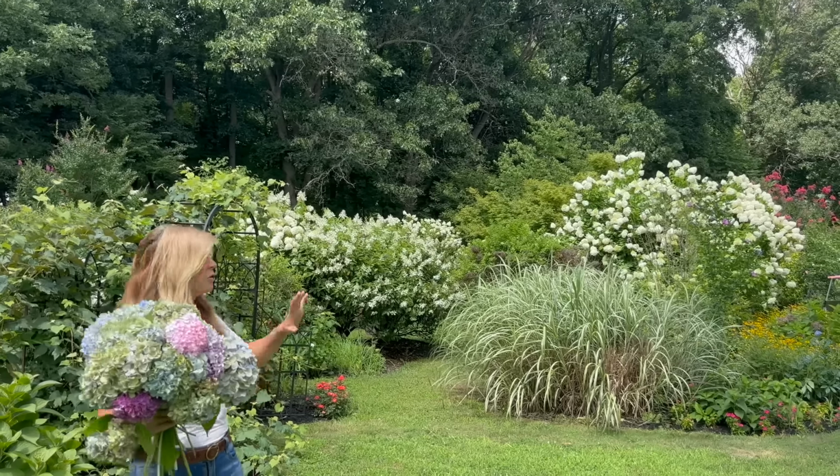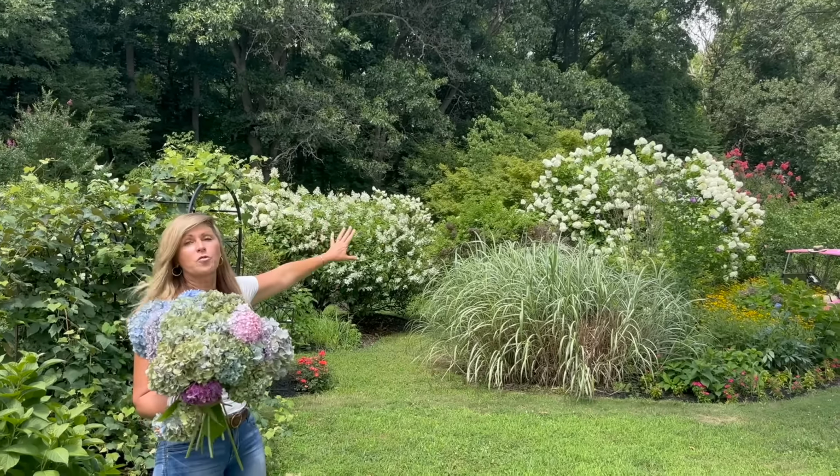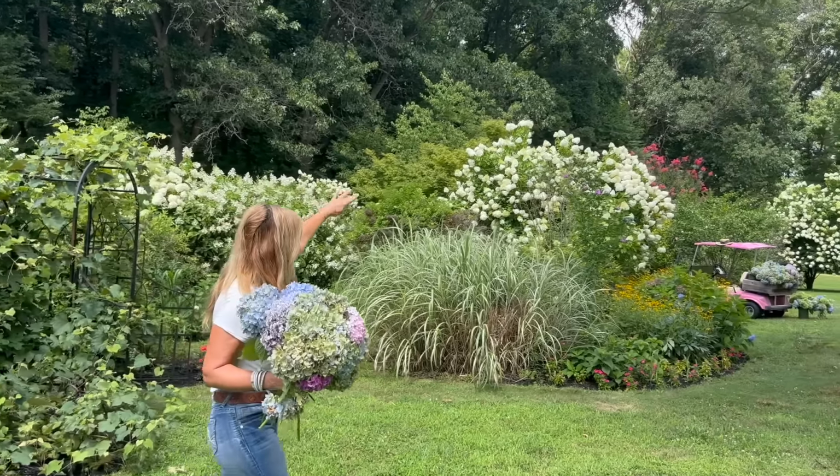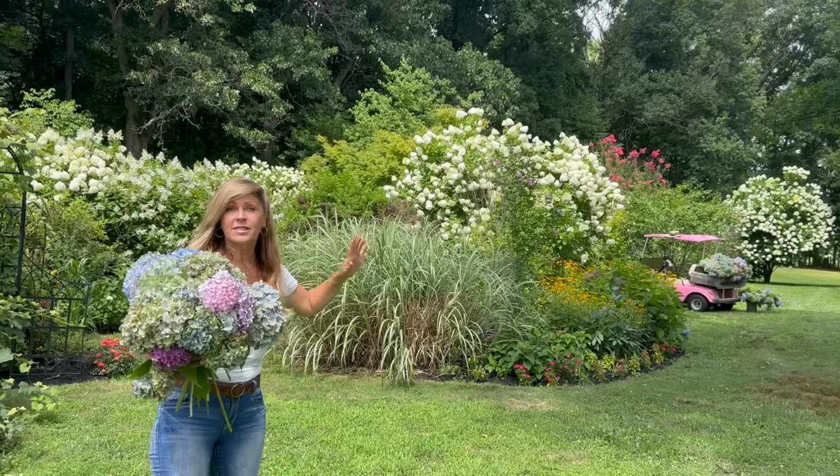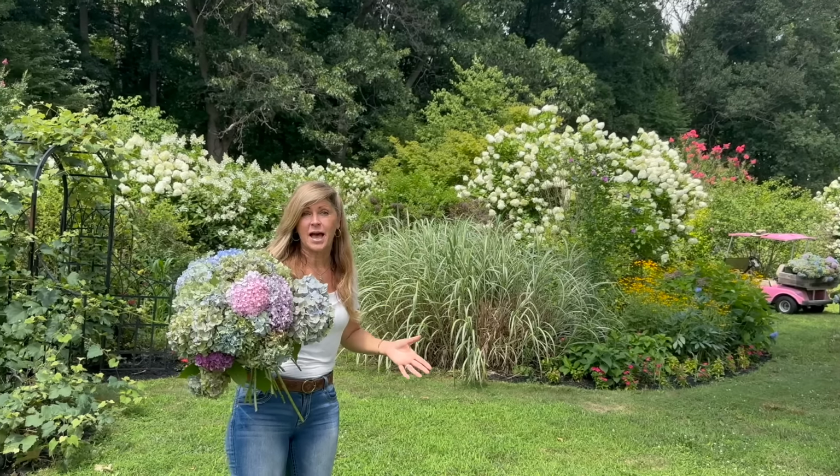So let's take a walk back here. You can kind of see them towering over the garden. I've got one right here. There's two of them back there, and then like a third giant mama one back there. And they do great in full sun. So I'll show you what that looks like.